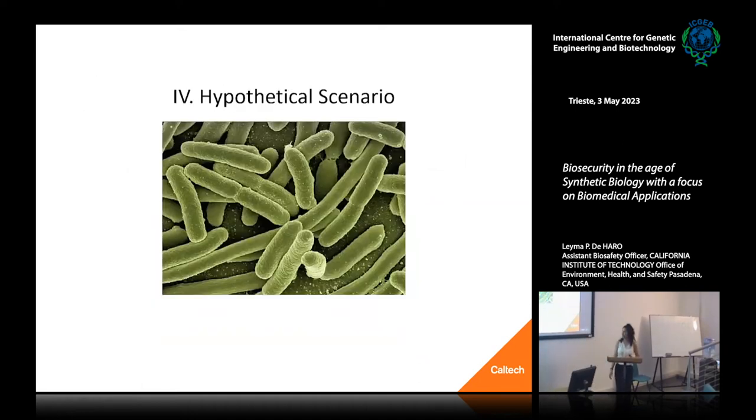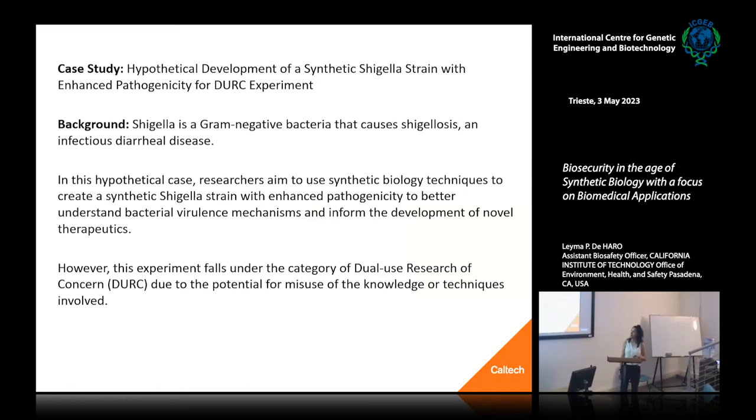Okay, so I have created a hypothetical scenario for us to go through. In this hypothetical scenario, we have a synthetic Shigella bacteria that we're going to create from nothing. We're going to order it from the company and it's going to come. And we are going to enhance the pathogenicity of it. And I'm being vague here on purpose.